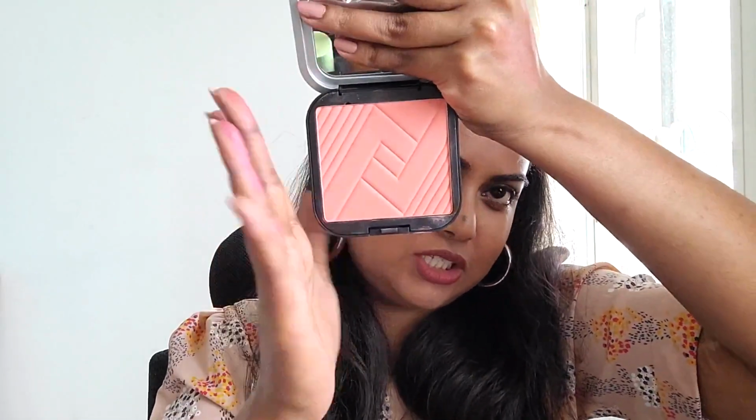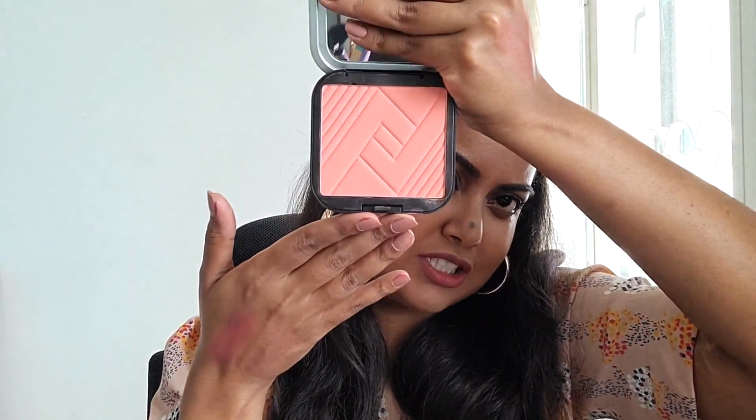It's quite a peachy. This color is quite universal for all Indian skin tones, and it's a really, really pretty color. I'm going to swatch a bit and show you. I think it doesn't really show too well on, okay. I think I will swatch it on the back of my hand. So, I think you can get how it is. It's more coral, it's more peach.